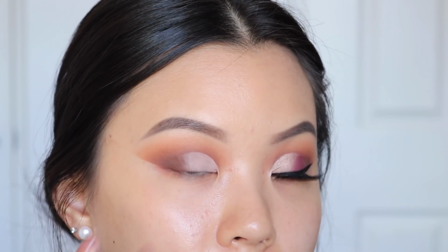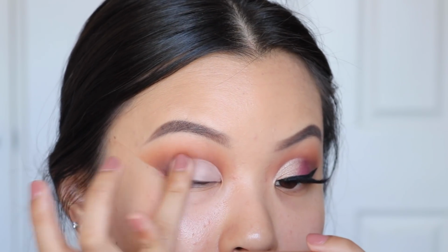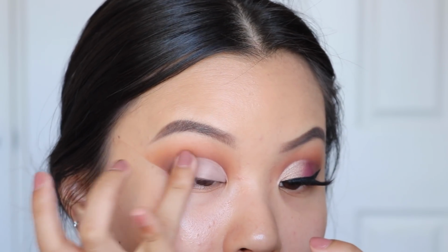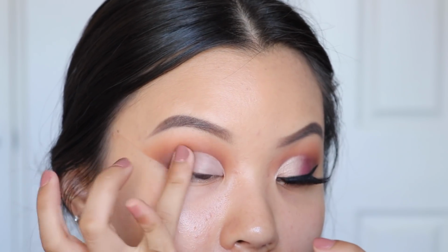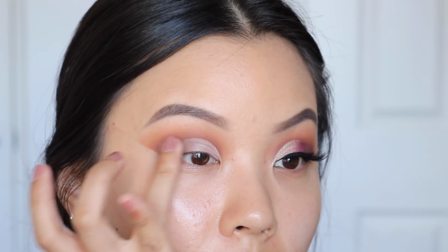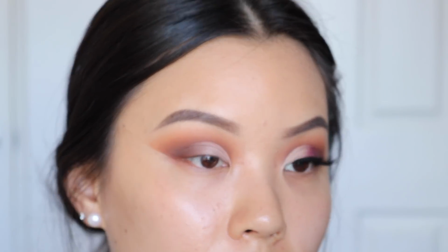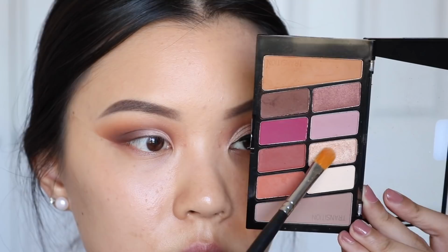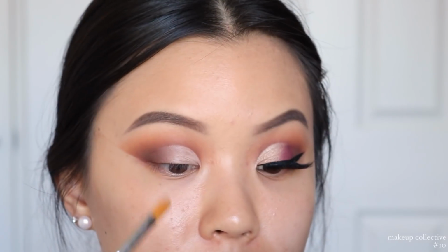And right where the concealer meets the matte, I'm just gonna blend it out with my finger. I feel like once you put these shimmer shadows on top, this will help it blend into the matte a lot more. Because if you just have a harsh line there, you're gonna see where the shimmers stop and it's gonna be a lot harder to blend out. So just with my ring finger, I just like to blend it out where they meet and fade it into the matte.